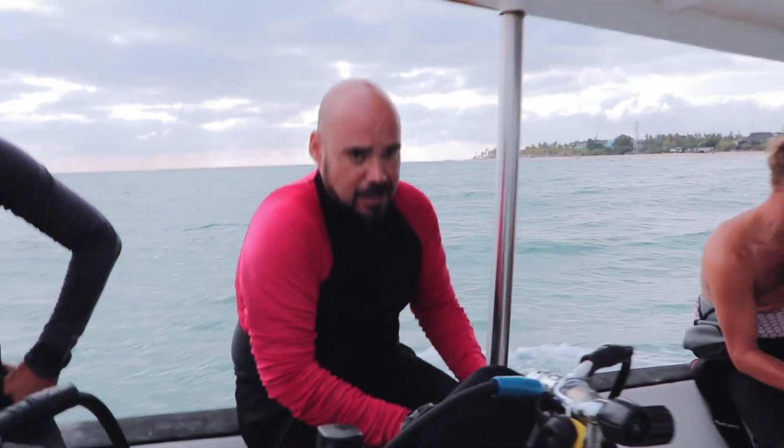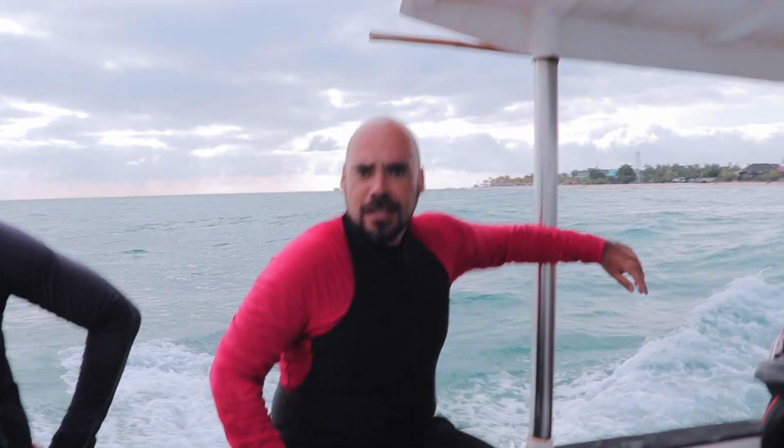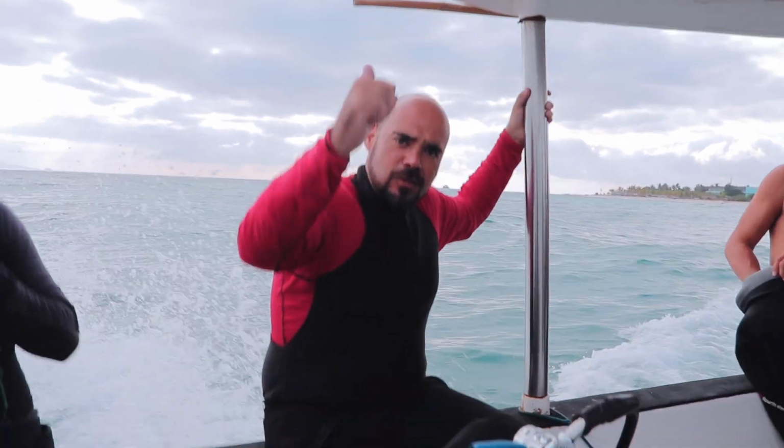So that's what you reckon? I reckon this is the right time to see Mola. I'm positive that we're gonna find them now. Yesterday we didn't find them, so this is the day. Okay, we're gonna leverage the upwelling currents in Indonesia at this time of the year. So yes, we'll find them.